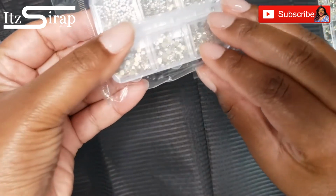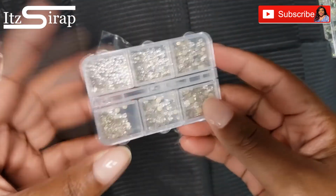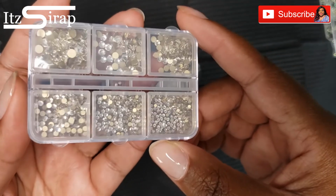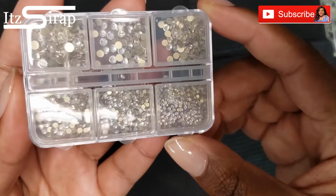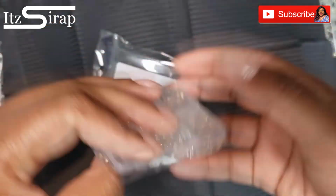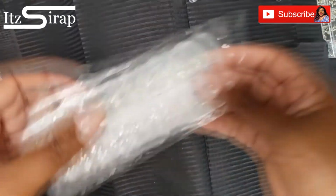This one, these are white, I believe. I think they are called white or clear. I will link a list on Shein so that you can click on that link and see all of these that I ordered. So yeah, but I think these are called white or clear. And all of the ones that I got are flat backs. That's my favorite at the moment.